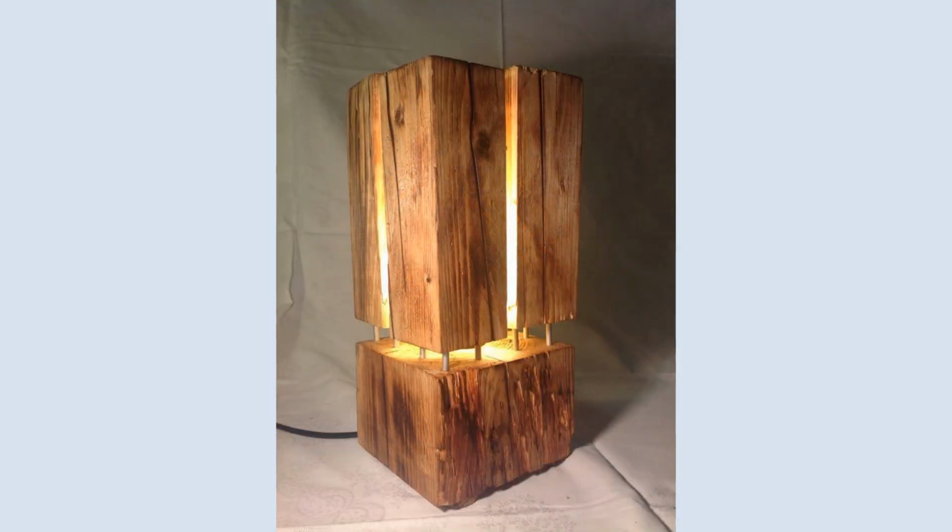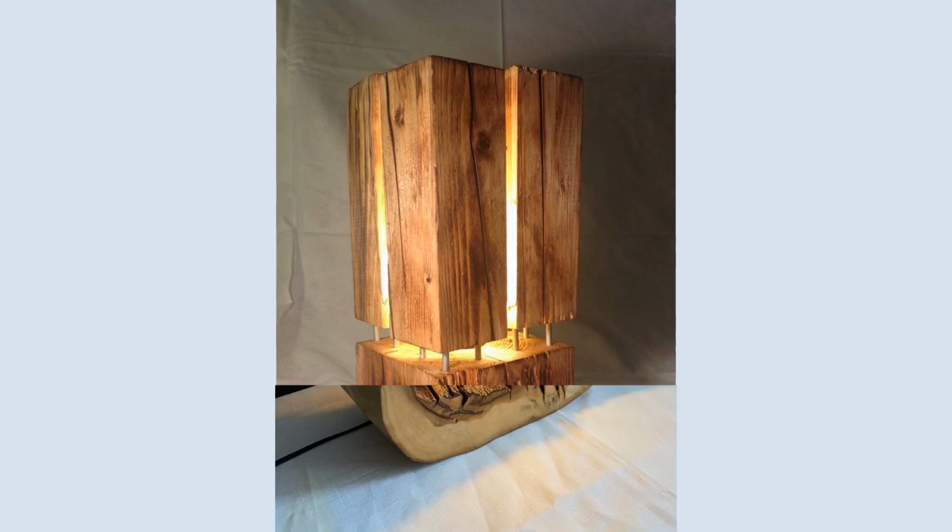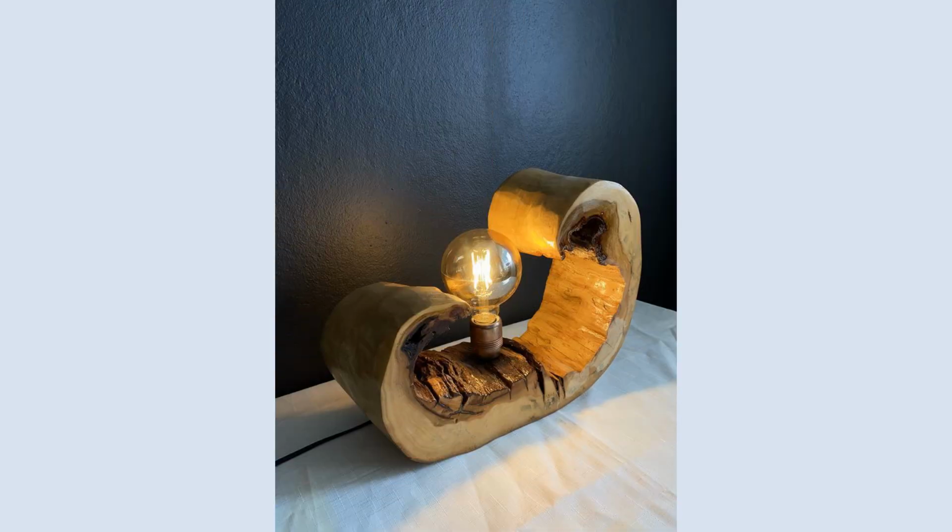And remember, sometimes it's the smallest glow, from the simplest wooden lamp, that makes a house feel like a home.